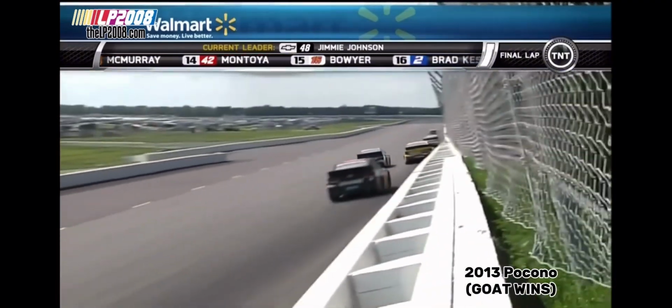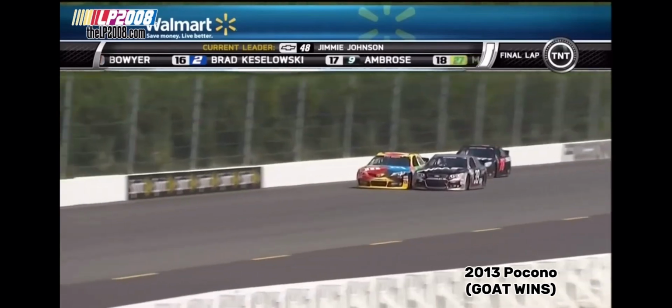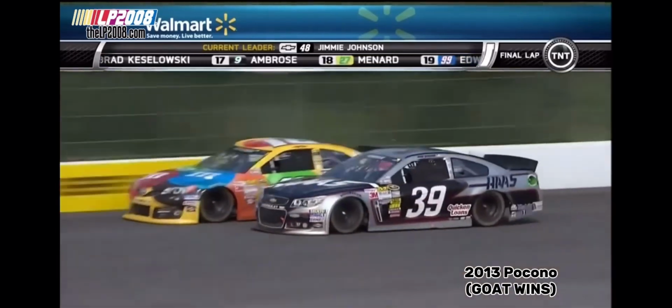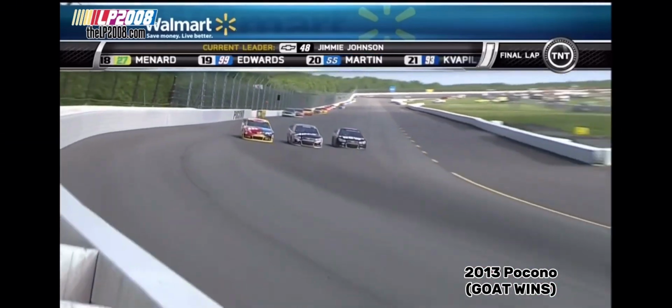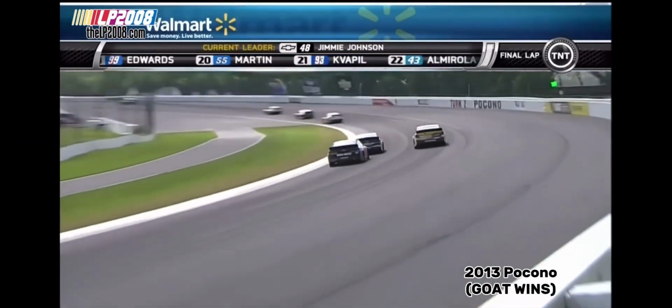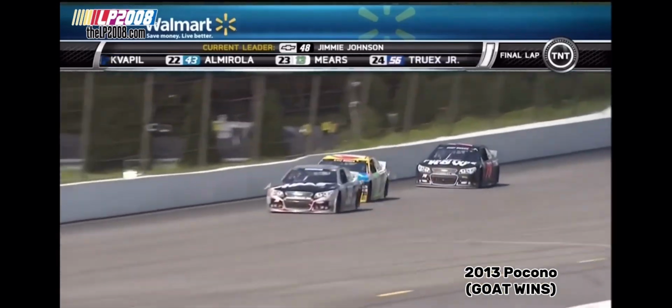Ryan Newman underneath Kyle Busch as they come off of turn 1 and head down the long pond straightaway. It's a nice battle for the final position inside the top 5. Wow. Kurt's trying to make it 3 wide at the tunnel turn. He thought about it. Newman completes the pass.